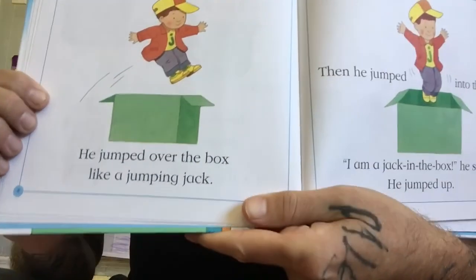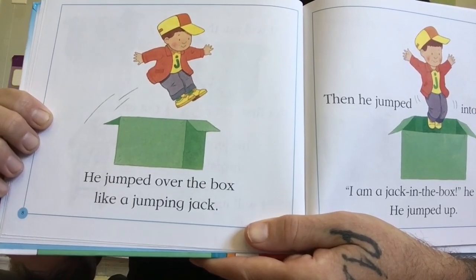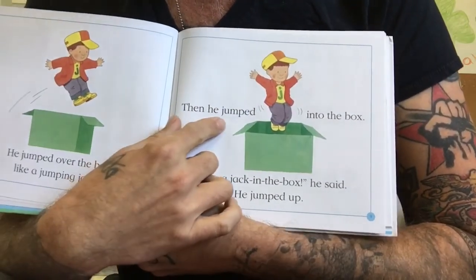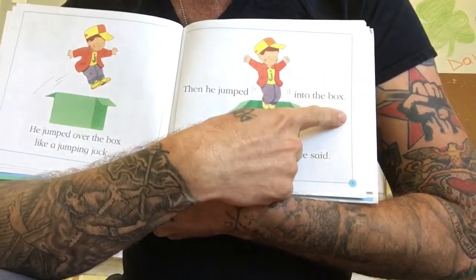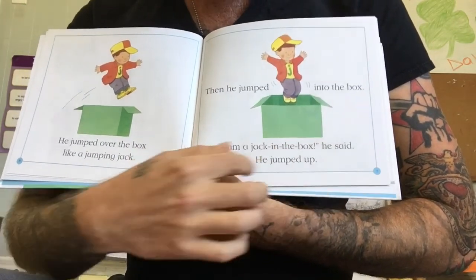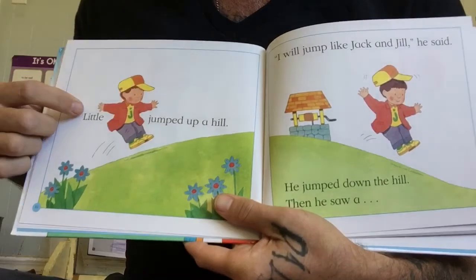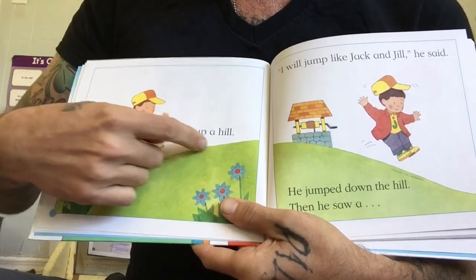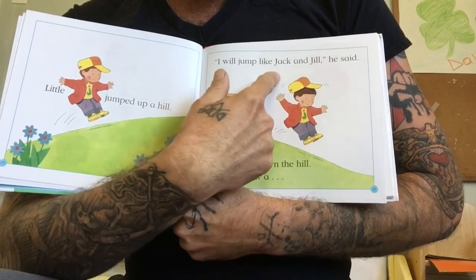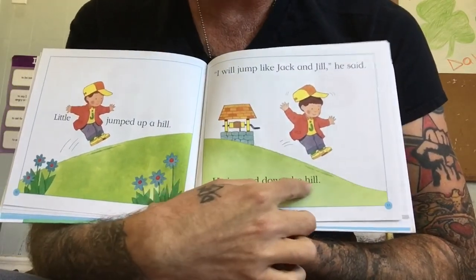I will jump, he said. Boom. He jumped over the box like a jumping jack. Jumping jack. Then he jumped into the box. I am a jack in the box, he said. He jumped up. Little J jumped up a hill. I will jump like Jack and Jill, he said. He jumped down the hill.